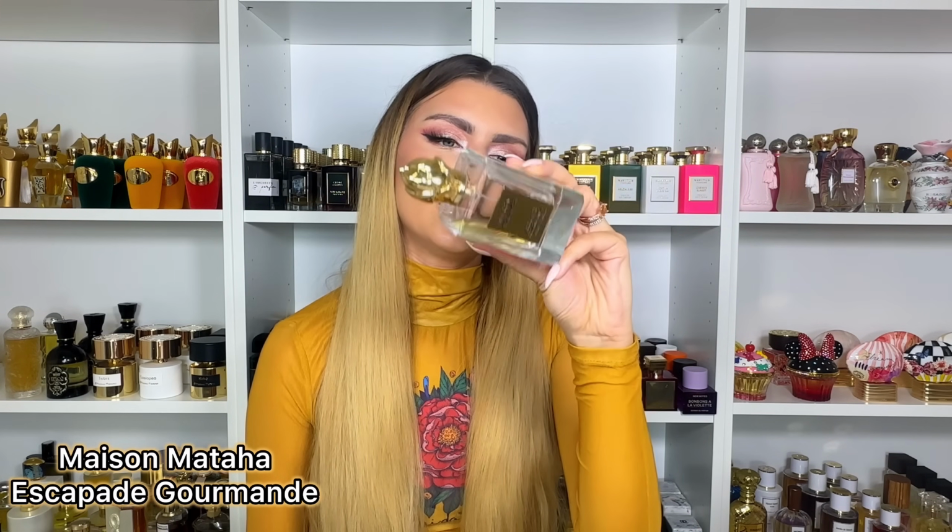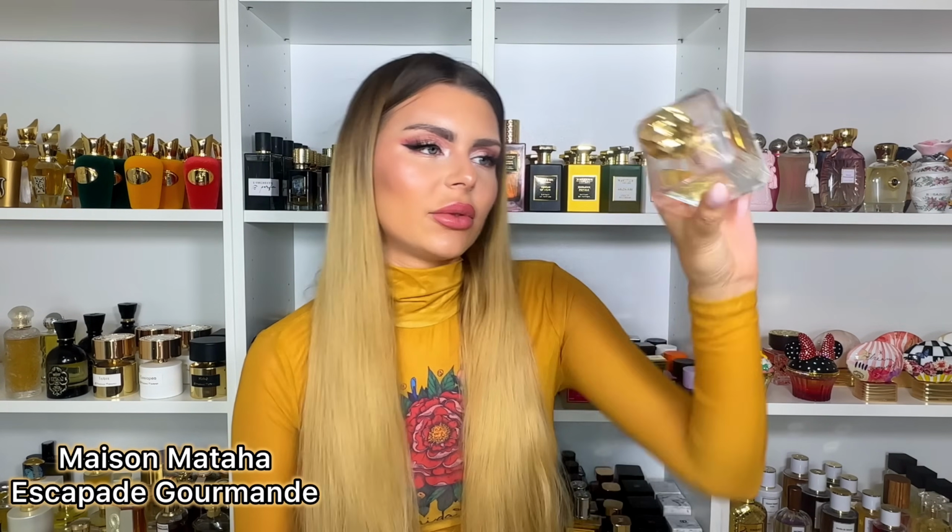What else do we have? A classic. It's my second bottle or third, I can't remember. I think it's my second. Escapade Gourmand from Maison Mataha. Look at that dent. Just look at that. Yeah, delicious, gorgeous vanilla, sticky sweet vanilla, almost like a creme brulee.